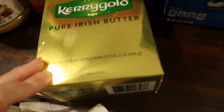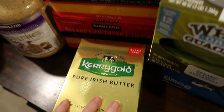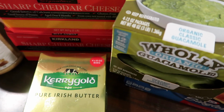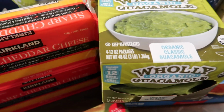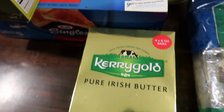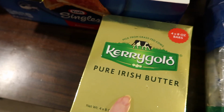We got the Kerrygold Pure Irish Butter. This is the salted version. I usually buy the unsalted version, but it's a whole lot more expensive in the grocery store. And this is 4 8-ounce bars for $10.99. But it is the salted variety, but that is all right for that deal. I use this in my bulletproof coffee. I don't cook with this. I usually use just Land O'Lakes unsalted to cook with, but for my bulletproof coffee in the morning, I put a tablespoon of this in there.